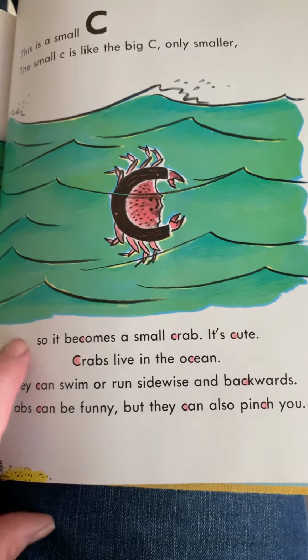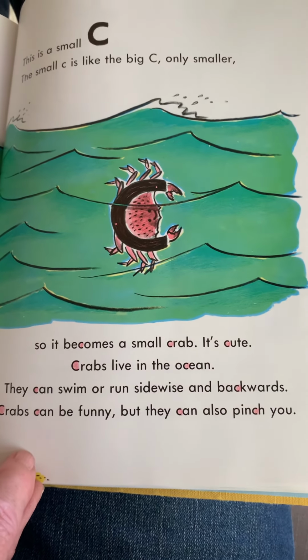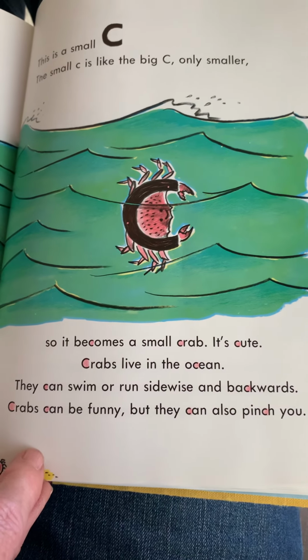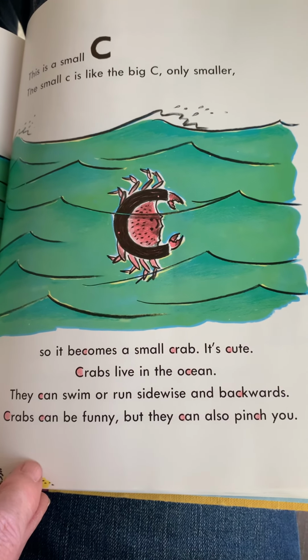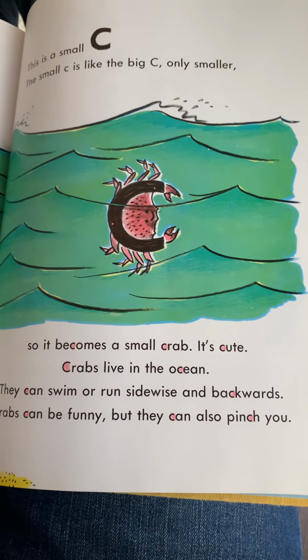This is a small c. The small c is like the big C, only smaller, so it becomes a small crab. It's cute. Crabs live in the ocean. They can swim or run sideways and backwards. Crabs can be funny, but they can also pinch you.